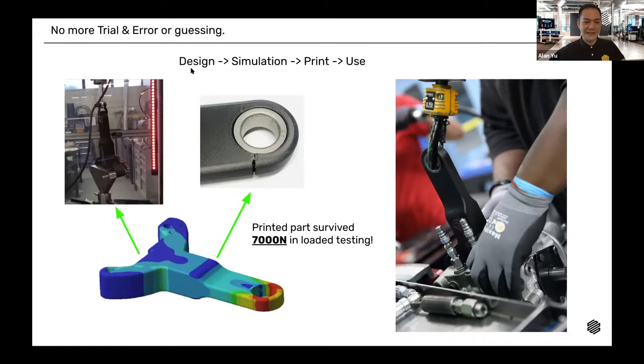So now you'll be able to design it, and then you can simulate with the software, and then you print, right? And then you use. So you can save a lot of time wondering whether I want to print a different setting and see which one survives the condition. So you can save a lot of time and material with that export feature now offered by Markforged.